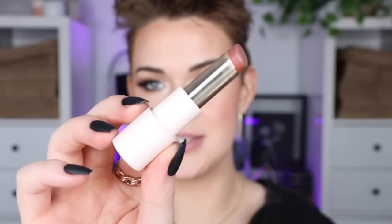So this first one is Thankful. This is the one I think I like. Yeah, they're so creamy. They glide on beautifully. I like this, keeping for sure. I really do like the formula. I also like lip products like these that come off easily, that are easy to reapply throughout the day. Okay, this one is Appreciate.